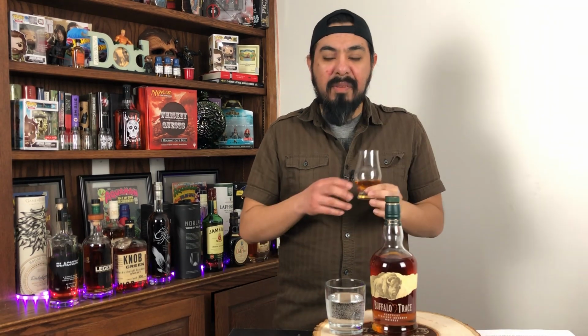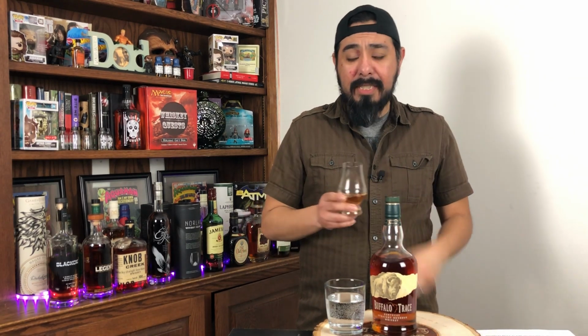I definitely get that corn sweetness. Some woody notes too. There's like an orange zest going on, and right in the back, right after that, there's some honey notes that are hidden. Maybe a little bit of maple. I don't know. Let's see what we get on the taste. Cheers, guys.